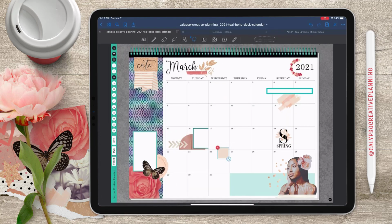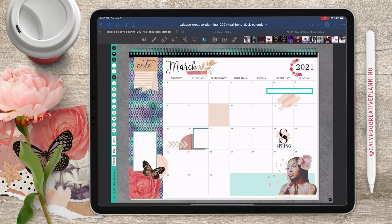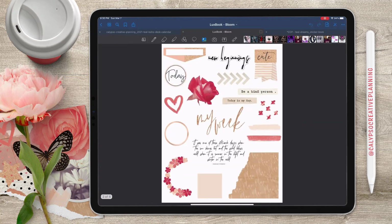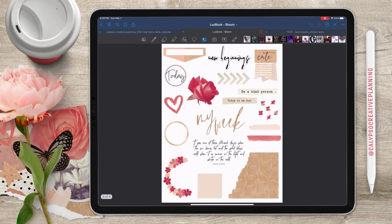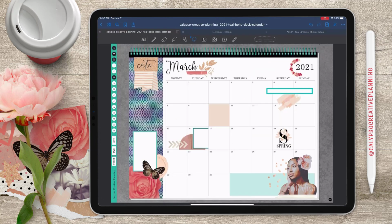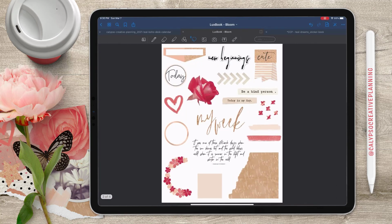And this is another colored box from the Bloom set. So I'm going to do a similar technique from the teal border down the bottom, and I'm just going to stretch it out to fill up this date. And this is going to be like a reminder. I'm going to create a little reminder section, and I'm looking for a note that I know I want. This one right here. It says I've been looking forward to this. So I think that'll be a fun thing to use for a calendar reminder.